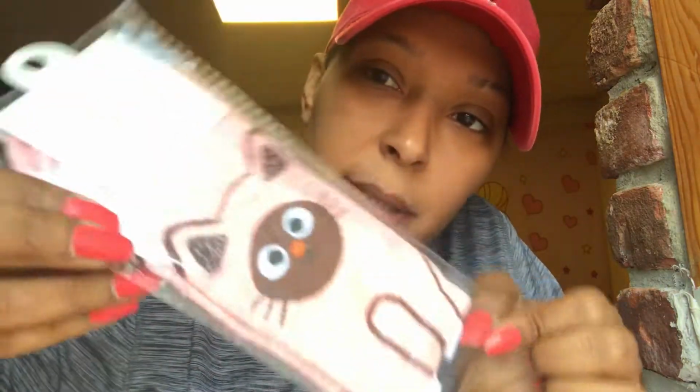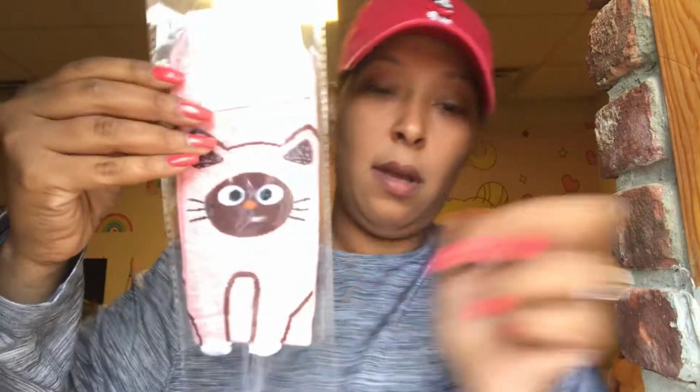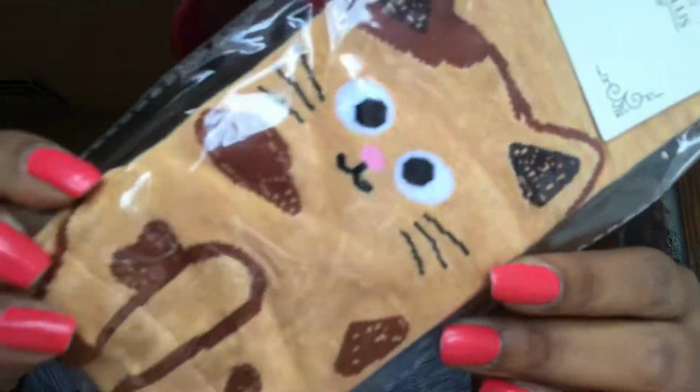Now let me show y'all the socks that she got. Let's start with these. Oh, they're falling out of the bag. How stinking cute. Can y'all see that color though? And look at the little feet on the socks. So cute. She got that one. Oh, these are so cute. Can you see that color though? They all got little feet. She got some minions with feet.